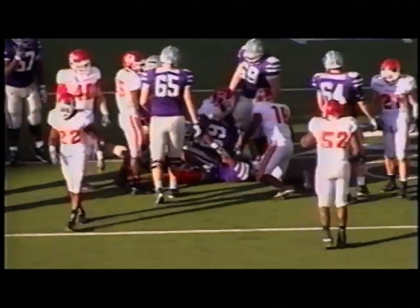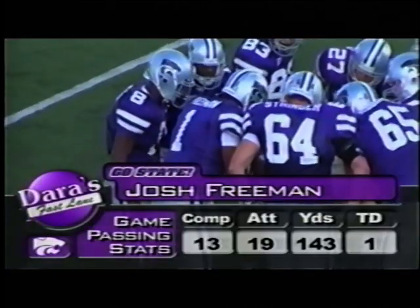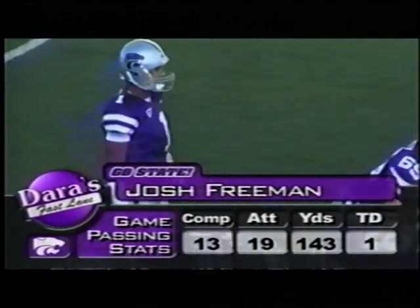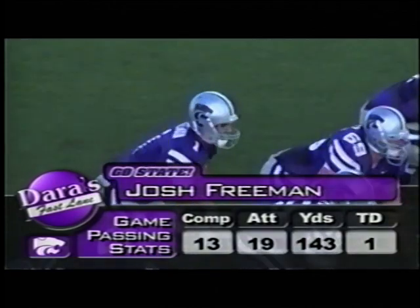McKenzie and Rubin, the tacklers for Iowa State. James Johnson got 1 yard on that play. It's second down and nine, Wildcats. K-State leading 17-10. And James Johnson right now with 91 yards rushing on 17 tries.